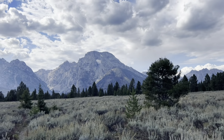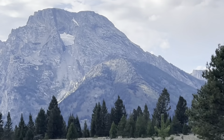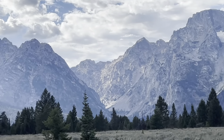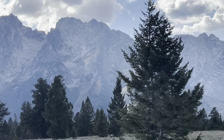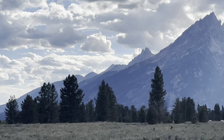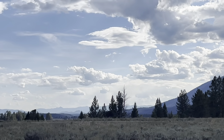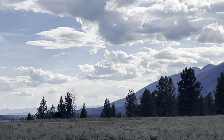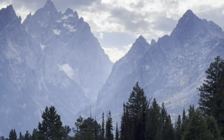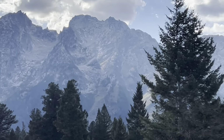So this guy right here is Mount Moran. I hope I'm saying it right. M-O-R-A-N. And then there's a highway there. But look. It's like they literally touch the clouds.